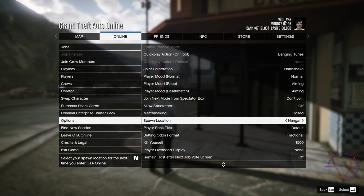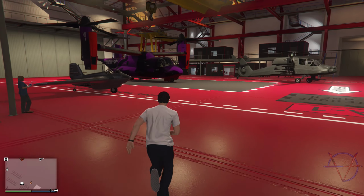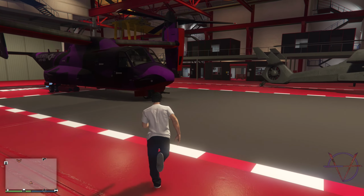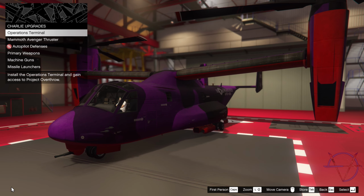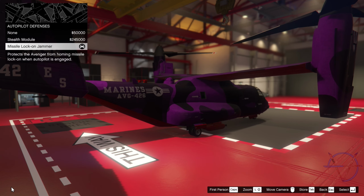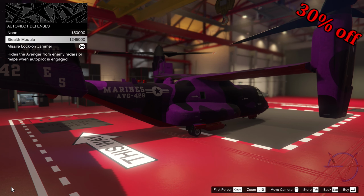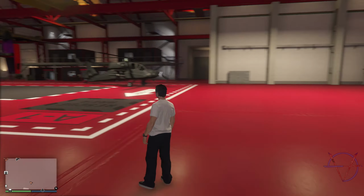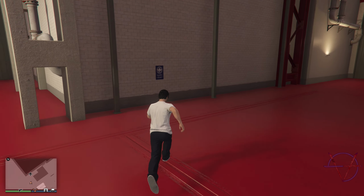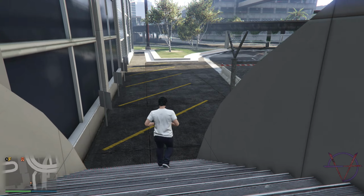Let me teleport to my hangar real quick. I'm here, and my Avenger is parked here. Modify Charlie upgrades, autopilot defenses, stealth module, and lock-on jammer, 30% off this week. By the way, in case you didn't know, you can teleport from your hangar by interacting with this brochure to Los Santos International Airport. Just like that.